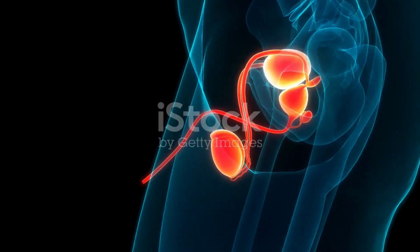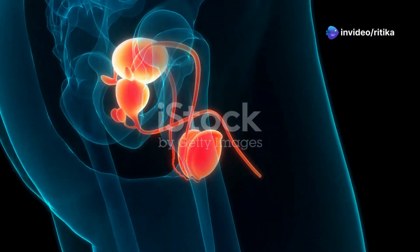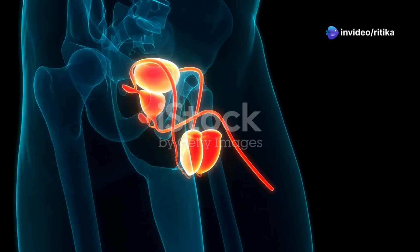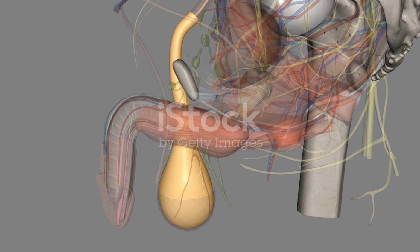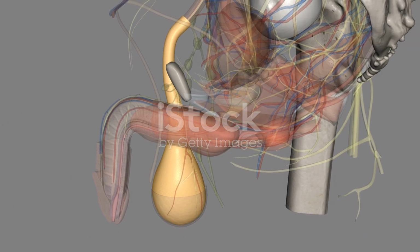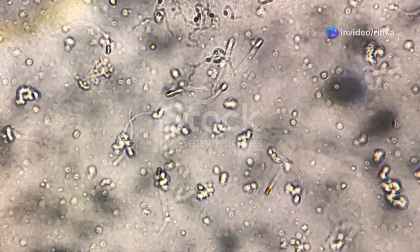The accessory glands of the male reproductive system, seminal vesicles, prostate gland, and bulbourethral glands, play a vital role in the production of semen, producing a fluid rich in fructose and prostaglandins, constituting about 60 to 70% of the total volume of semen.